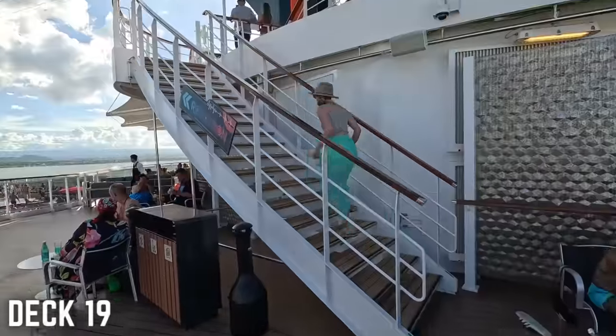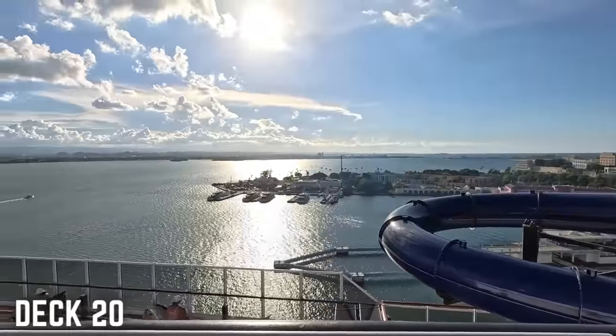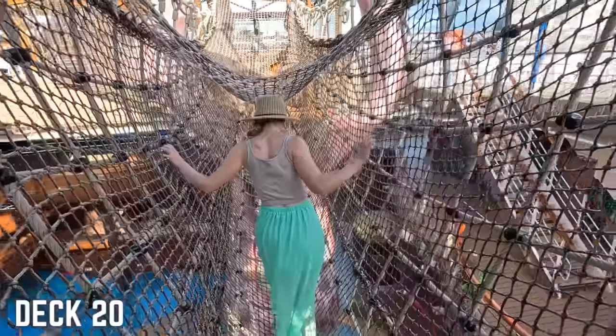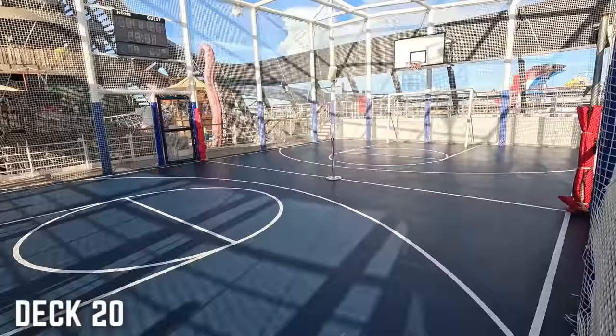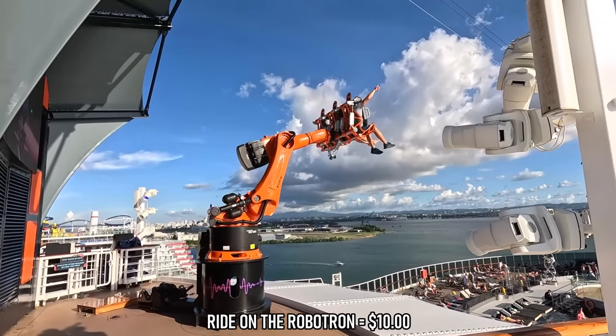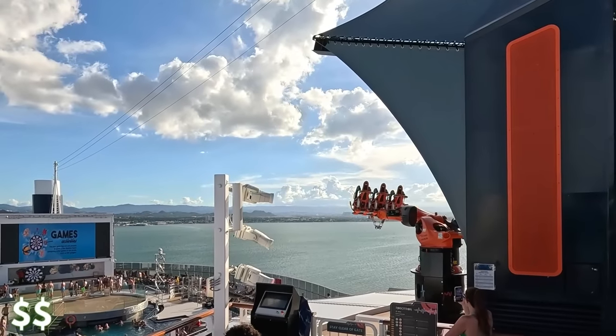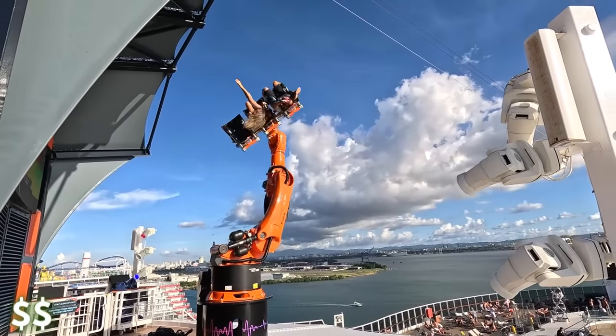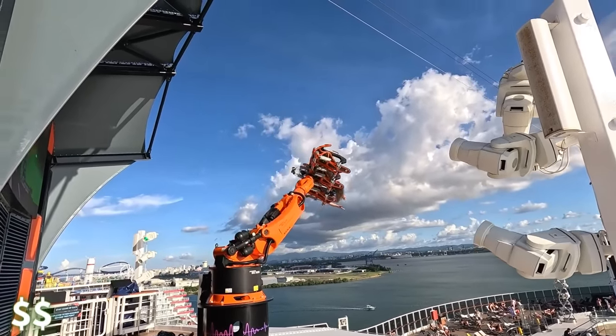While you won't find a whole lot clear up on Deck 20, it's definitely still worth checking out for the views alone. It's here on the very top deck that you can also find a series of rope bridges, the MSC Sports Arena, and the Robotron, the first robotic arm ride at sea. And while we decided not to ride the Robotron ourselves, we did watch a few others give it a try, and they all really seemed to enjoy it.